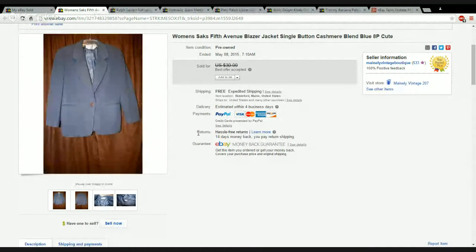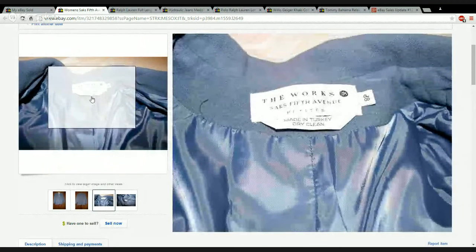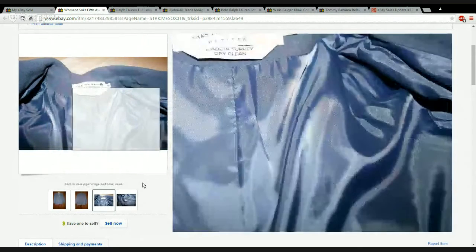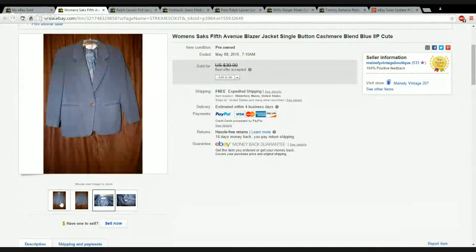Another Saks Fifth Avenue piece. This is just a women's jacket. Took me a while to sell this, but I finally did. Size 8 petite. I don't normally do women's clothing, but I found this at the Goodwill outlet. So I was in there for 50 cents, so I threw it in my cart.